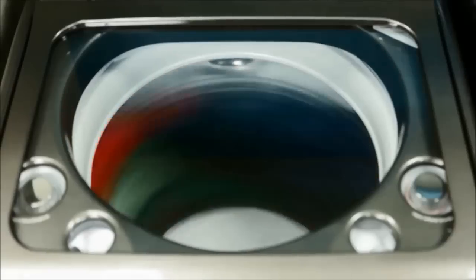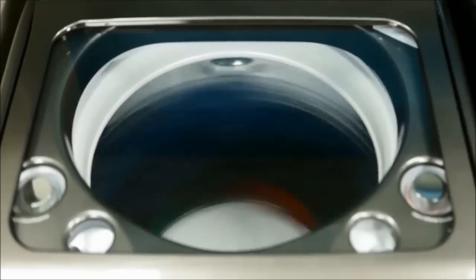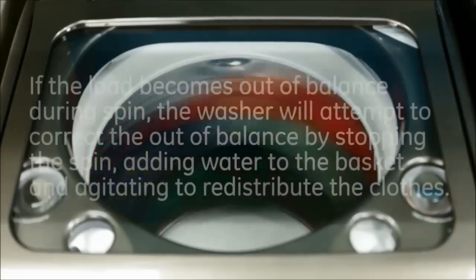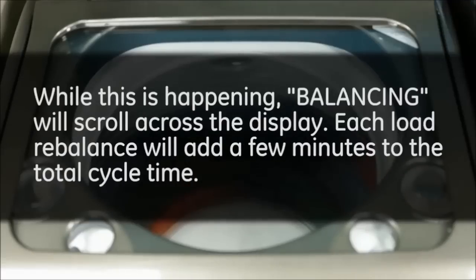The final spin portion of the cycle will highlight Spin on the display, and the remaining water will be extracted from the load with spin speeds of up to 1,000 rotations per minute. If the load becomes out of balance during spin, the washer will attempt to correct the out of balance by stopping the spin, adding water to the basket, and agitating to redistribute the clothes. While this is happening, Balancing will scroll across the display. Each load rebalance will add a few minutes to the total cycle time.